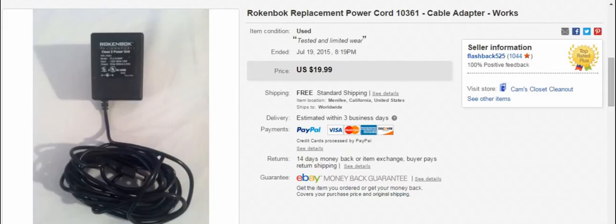This is where parting out becomes pretty beneficial. I had bought a box of Rockin' Box stuff. It wasn't the complete set, but it had two controllers, some memory chip things, and the power cord. Ended up selling the power cord for $20. I paid $4 for the whole bag. Sold this for $20 with free shipping. I think it shipped in a padded flat rate, so already made money. And just a week ago, I sold another controller for $18. So made money off this.